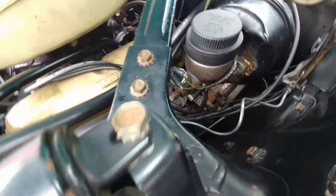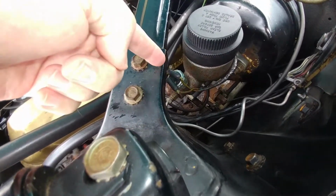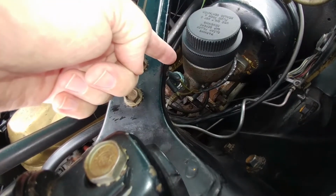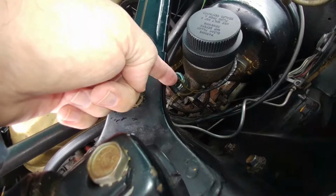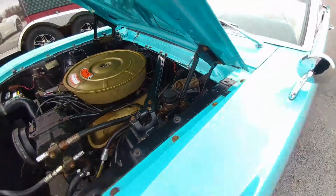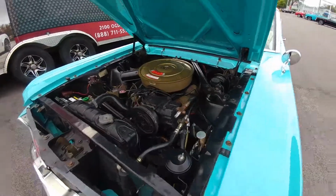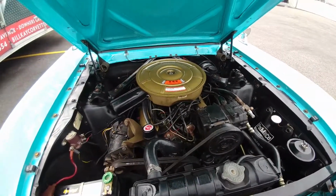But also, which is really neat, they placed the brake light switch directly into the master cylinder, so that when you put the brake on, it did a pressure activated switch for the brake lights to come on. They changed that in 1965. That's pretty cool. But the engine in this car is quite clean. This car runs like a champ.